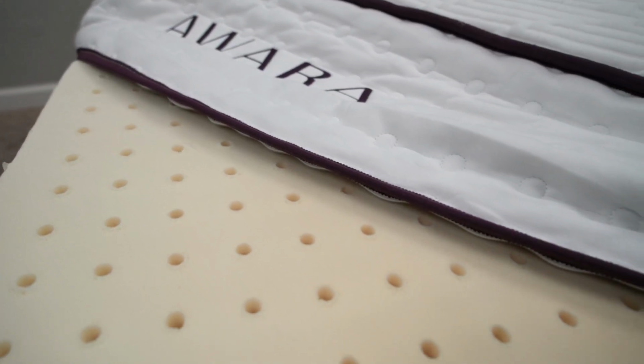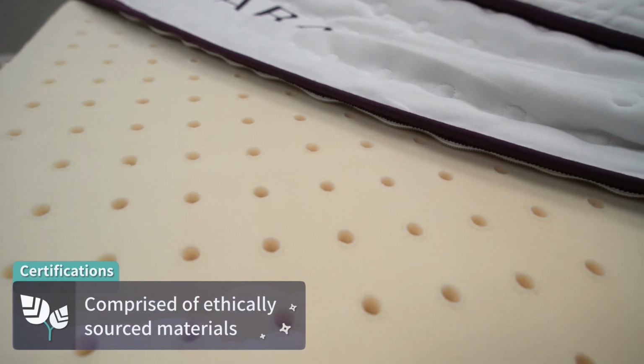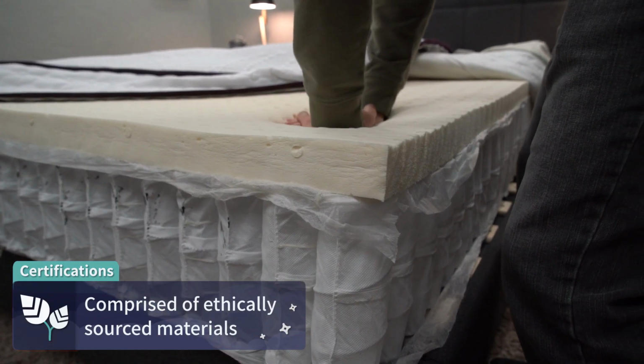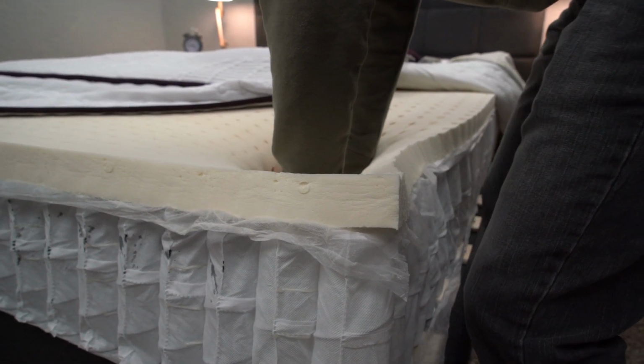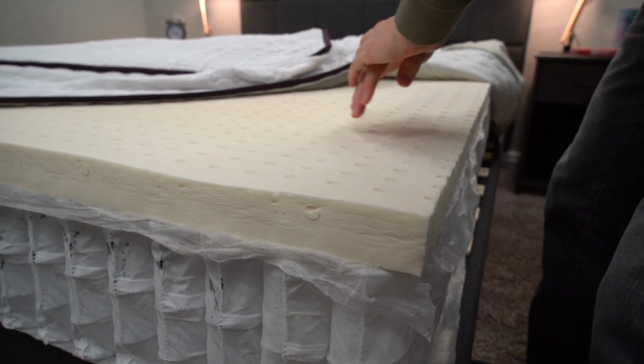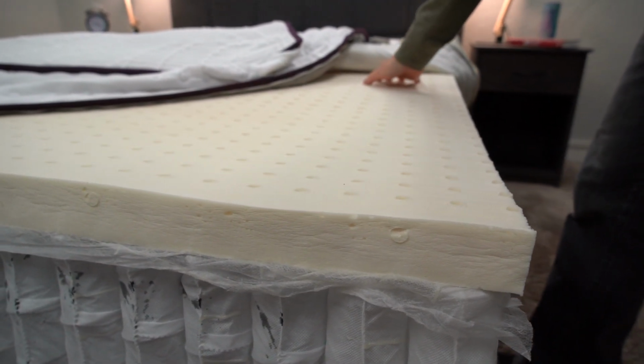But now let's get into X factors for each of these beds. And starting with Awara, the main one for this bed is that it has a lot of certifications about its materials, just how natural and organic they are, and just how ethically sourced the whole mattress is. They're pretty much going for a greener audience since it does use latex foam, and latex foam is a naturally occurring type of foam that comes from the sap of a rubber tree, so that's pretty interesting.